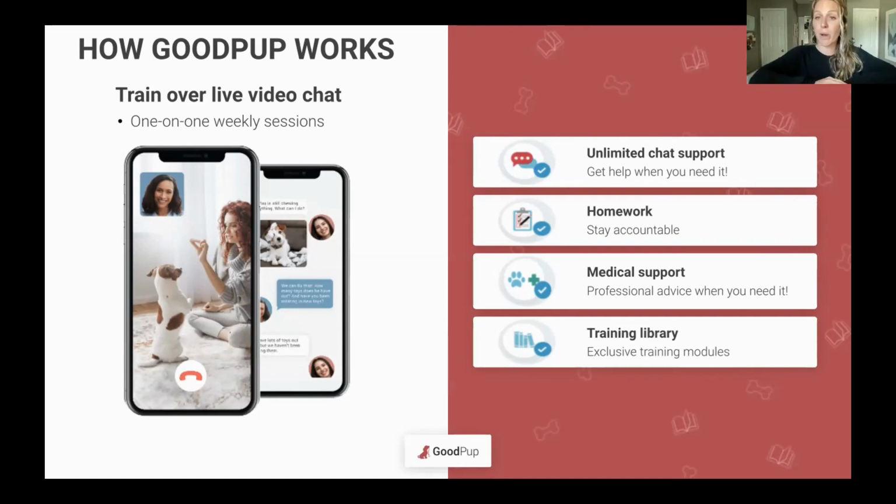Also included in GoodPup is the medical support. Our chat is staffed by licensed LVTs, CVTs, or RVTs. They're not going to diagnose anything, and they're not going to prescribe anything, but it can be very useful, particularly for foster families that maybe pick up a dog the day of or the day after surgery and the incision's looking a little funny and no one at the shelter is available to answer their questions.